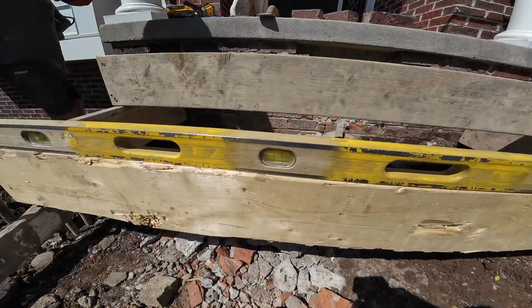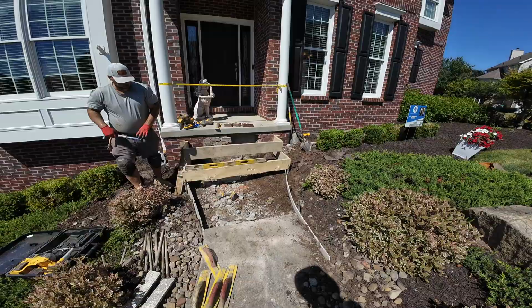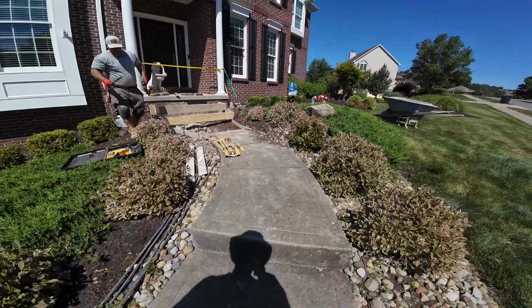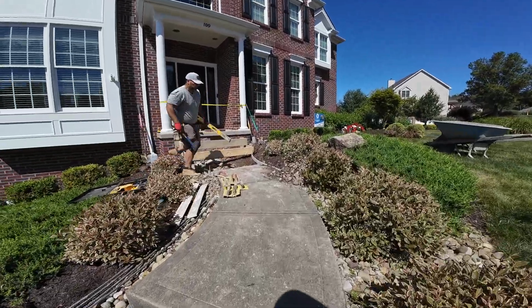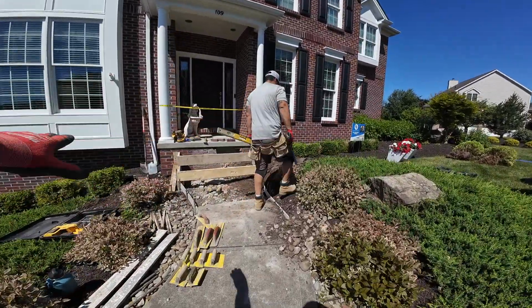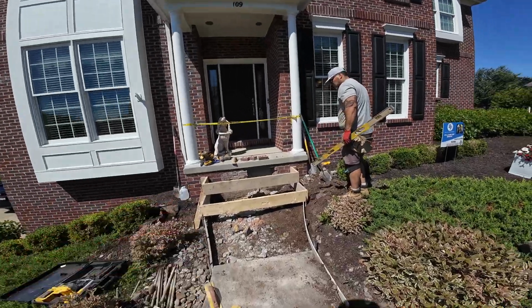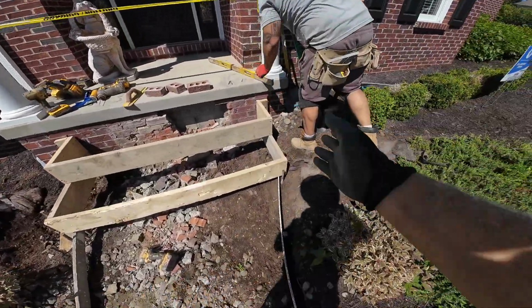So that's what we're looking for. And the reason that's important, go ahead and grab that level off of there, Chris. As you come up these steps, you're right at eye level. As you come up, you want to see them nice and level across that porch. If one's leaning or dipping, it would look terrible. Nice and level, nice and straight.